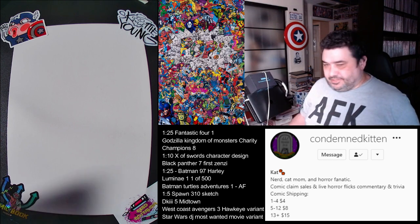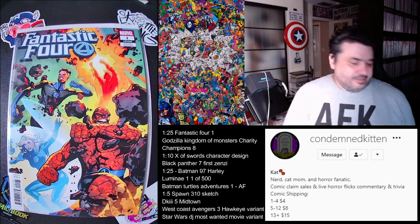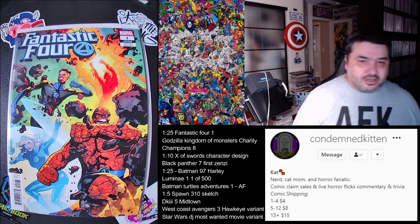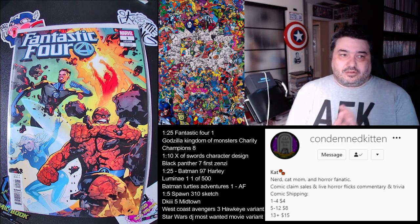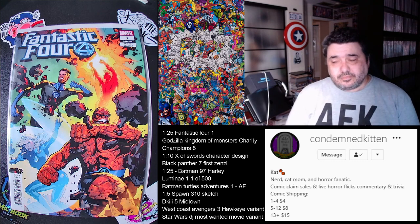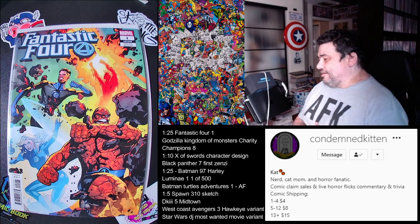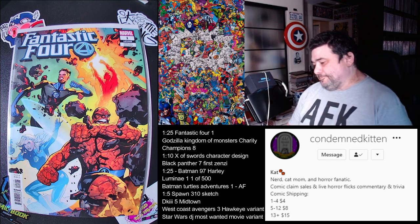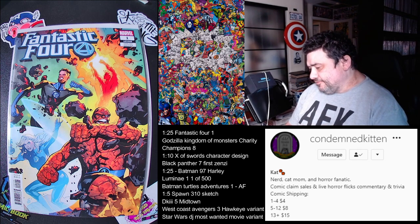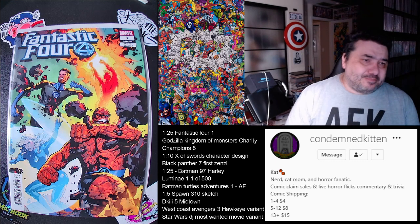Alright, first comic. I'm having problems with the comic camera, so we'll see how long it lasts. Great cover. Fantastic Four #1. Legacy. Number 646. It's a 1 in 25 variant. Probably worth $4 or $5.